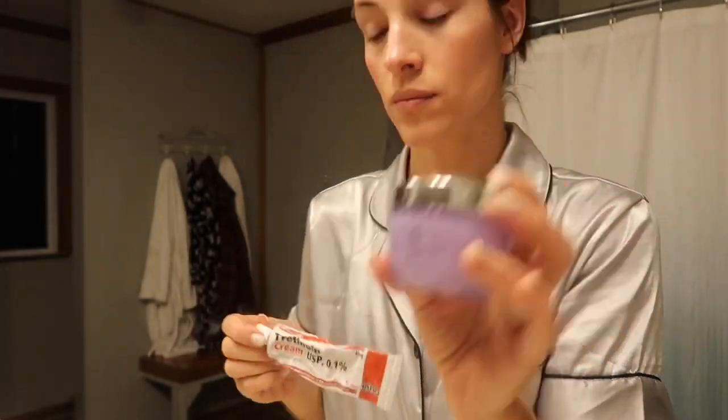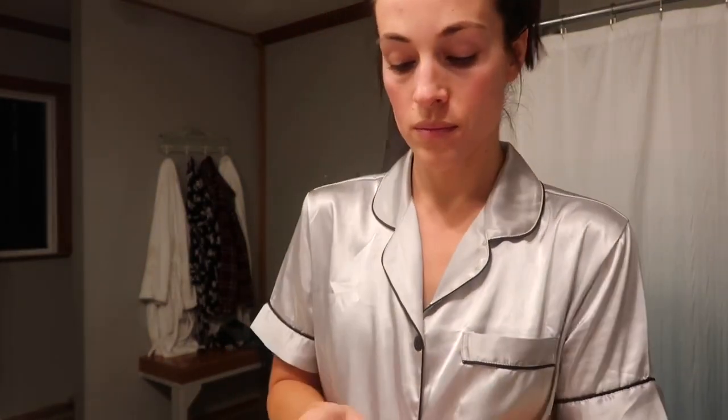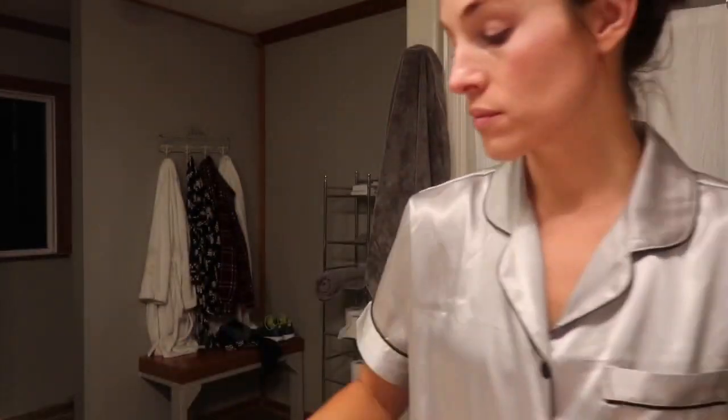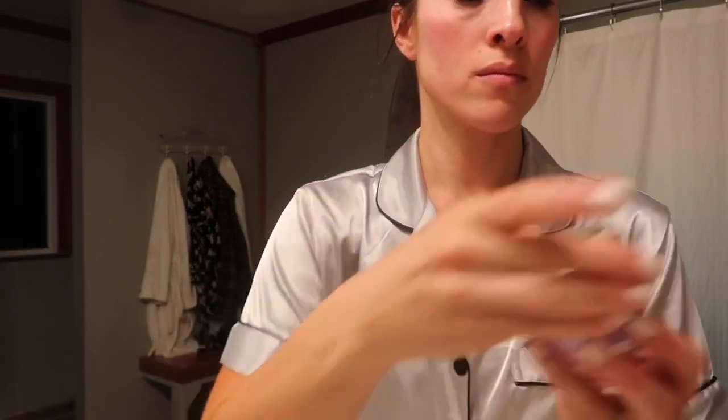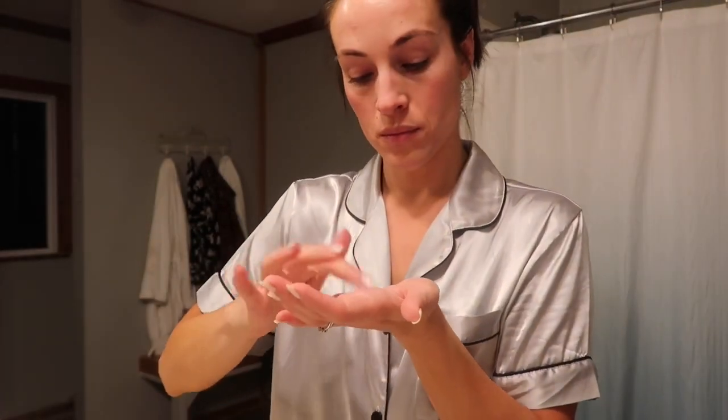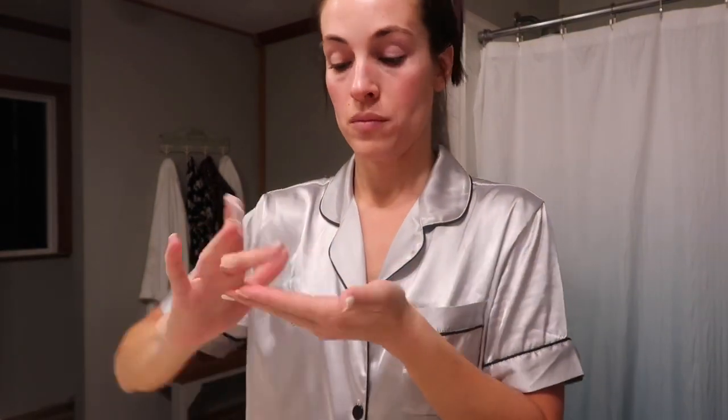Tonight is Retin-A night, so I'll be mixing a little bit of Retin-A with a little bit of my night moisturizer, and I spread it, avoiding my eyelids and around my mouth until I have barely any left on my hands, where most of it has been absorbed by my skin, and then I wipe the remainder on my eyelids and around my lips and neck and chest.